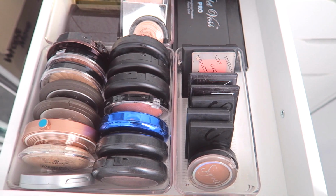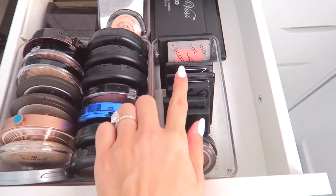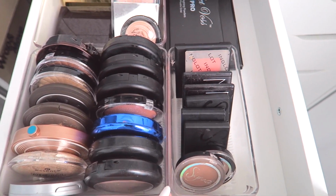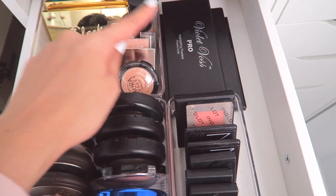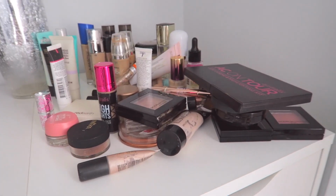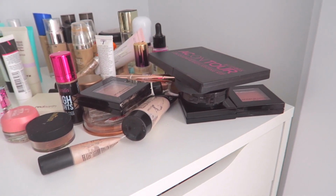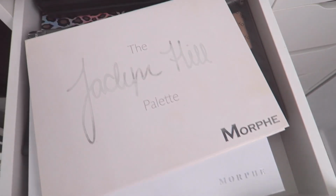Alright, so I'm done with the highlighters and the rest of the blushes. I ended up just putting whatever other blushes into this little container, and then we have bigger highlighter palettes here, more highlight palettes, and then the compacts and all that. And this is what I got rid of in that drawer. So that's done. Now on to this drawer.